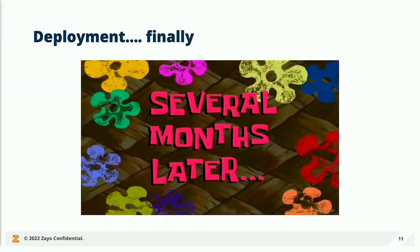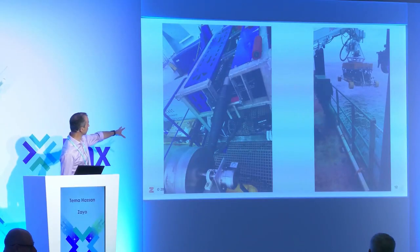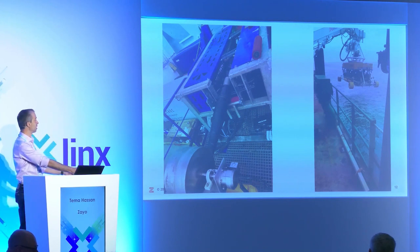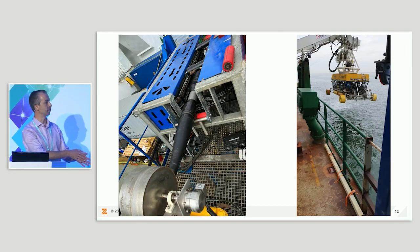So the survey was done, plans laid. Then finally, we can get to the deployment stage. The ships are booked, the ships are contracted, the cable is bought. This is the actual cable that went down. This is the cable along the ship. On the right-hand side, I believe this is what they call the trenching rover. It goes down onto the seabed and does the trench as well, putting the cable down in the trench along the sea floor.